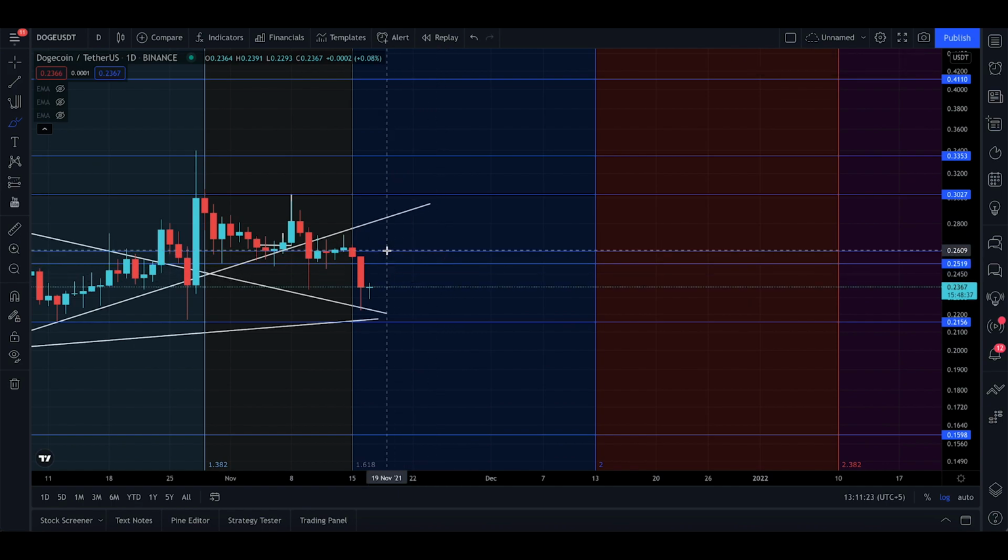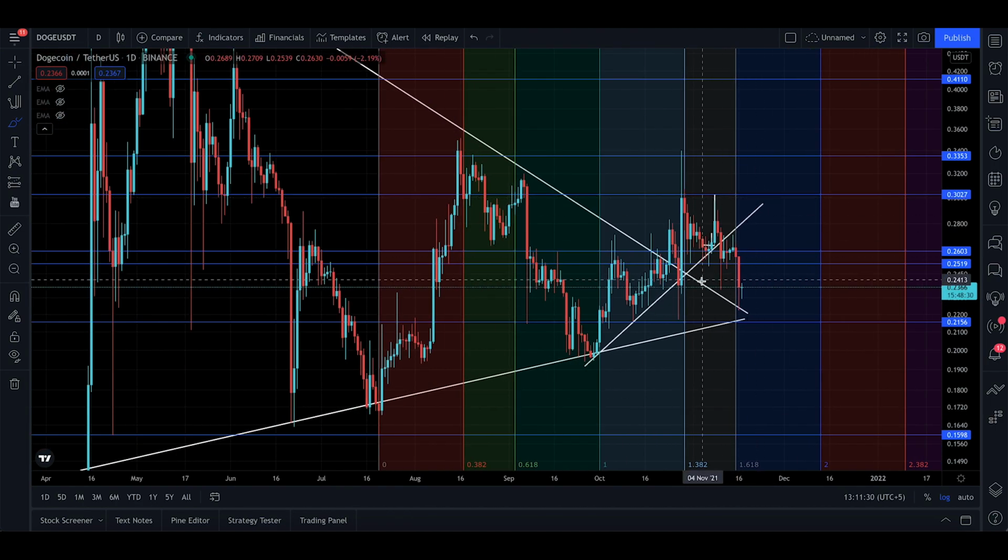Just as I told you, you're going to lose the 25 and you're going to go down. You can lose the 21 and you're going to go down more. But at the moment, it has slowed down, and you can see on the symmetrical triangle, we have found a bounce off there, okay?